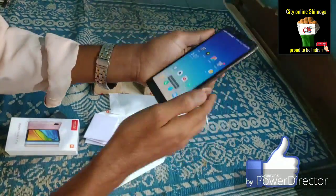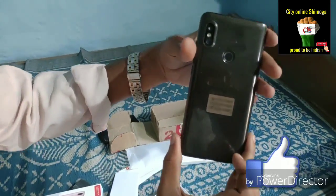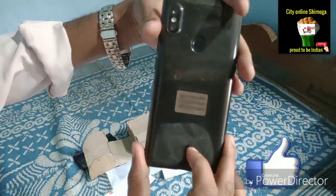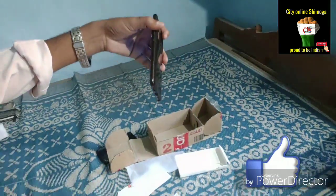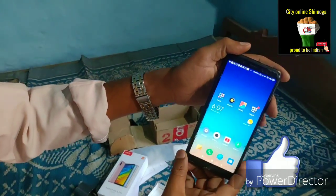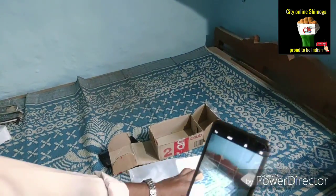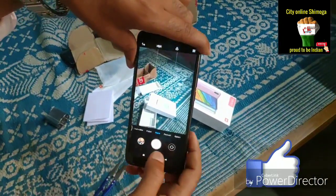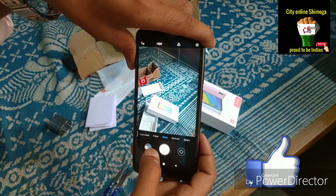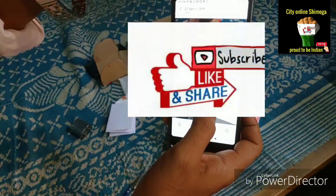The category is good. Look at the build quality. Fast charging is also supported, 3.0, with a good charger, and there is a user manual. The camera quality is also good. For example, here is a camera sample. Look at the clarity of the camera, guys.